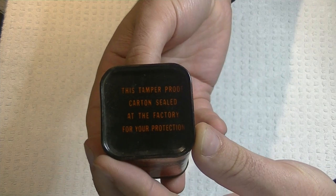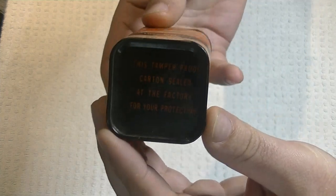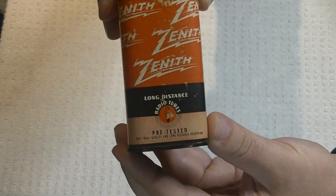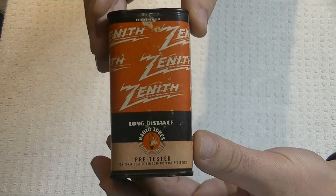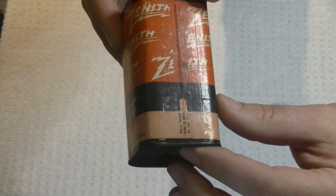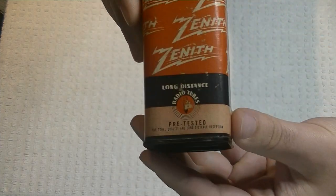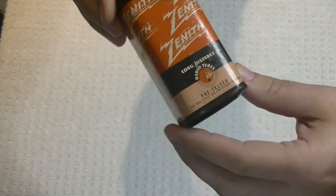This tamper-proof carton, sealed at the factory for your protection. I don't know what they're protecting you from, but maybe protecting you from getting a bad tube in your system. So isn't that beautiful? You'll see these pop up online. It looks like Zenith sold a number of different tube types in these little can cartons. And the way that you get into them is that there's actually a seal along this black strip. You can see right here, press thumbs here. So instead of doing that and making a mess of this, we're going to cut it open on camera here for you to enjoy. And hopefully there's something interesting on the inside.